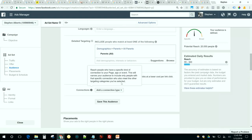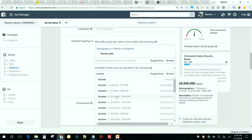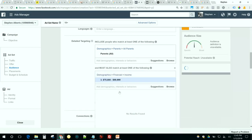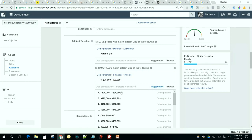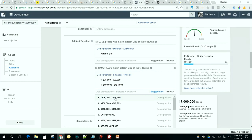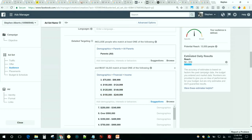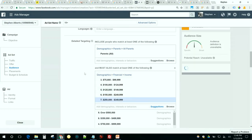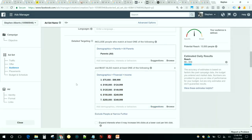Then you can narrow it down even more. Say you want to narrow it down to income levels, let's say 75,000 to 100,000. So that's 4,000 people. And then you could just add some more in here. You can see it starts to build a little bit, 13,000 people, but it's pretty targeted. So it's parents that are in this income level. It's a good way to really dial in your targeting.